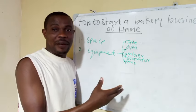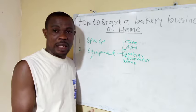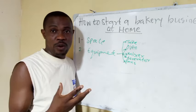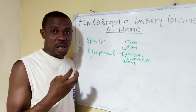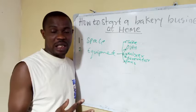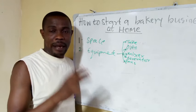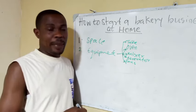If you are unable to afford the foreign type and you go for the locally fabricated, you need some experience to use it well, although it will give you the result you desire if you know how to use it. So all you need for the locally fabricated oven is patience and the ability to observe the behavior and adapt the pattern that gives you the best result. I won't say more about the oven.